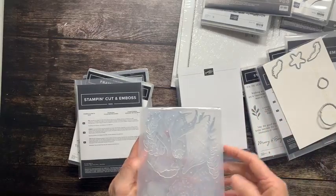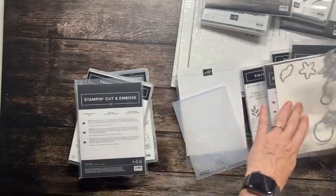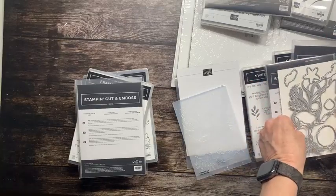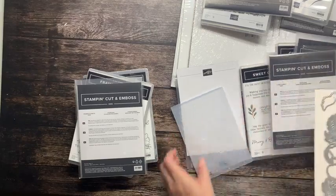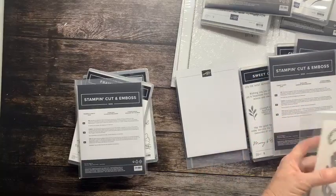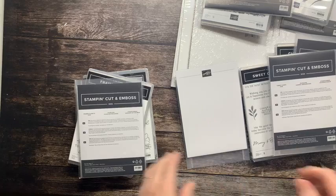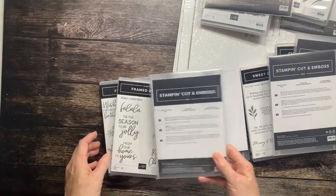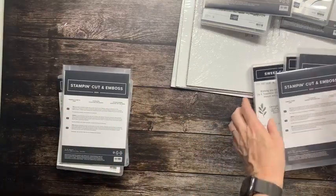But it's such a unique way of doing things, and kudos to Stampin' Up for bringing it out. And we've got a couple like that. The Ring with Nature is another set that does that. So that's that one. Okay, that's that. So I'm going to have stuff here everywhere.